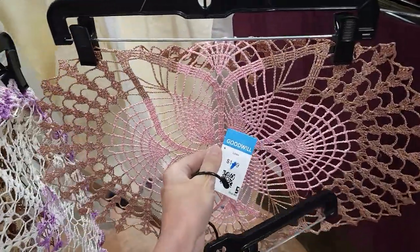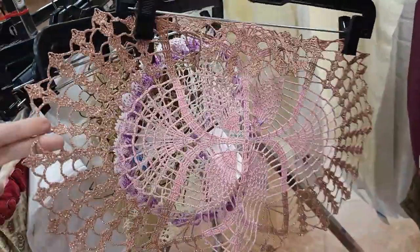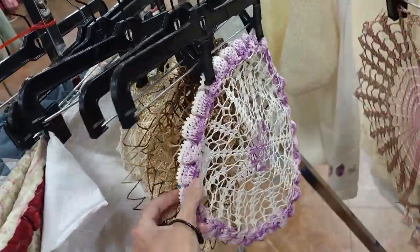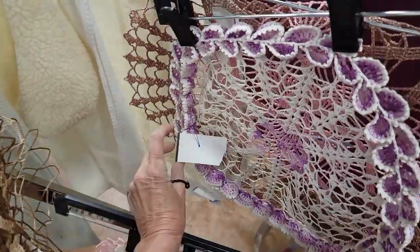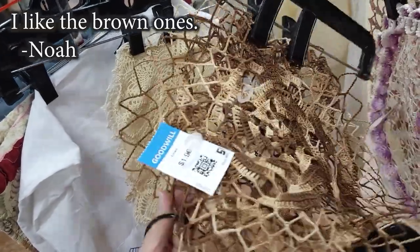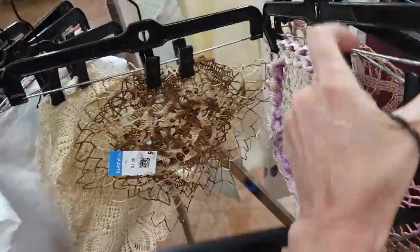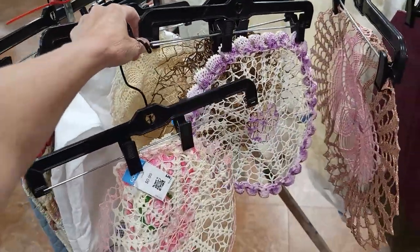And I know, oh no, oh, that one's bougie. That one's $1.99. What do you think? And then there's a purple one, and I know I have lots of purple fans. So that one's 99. And then we've got these little brown ones. It's $1.99, but there's several of them. What the heck? I think I'm going to pick them all up and sell them in my live sale.